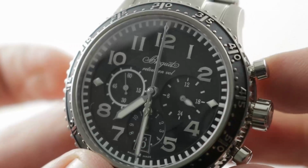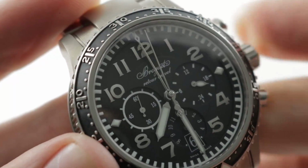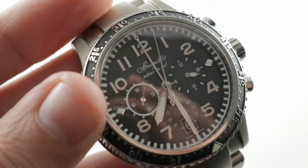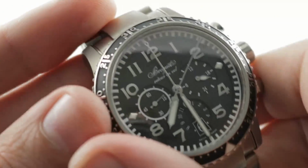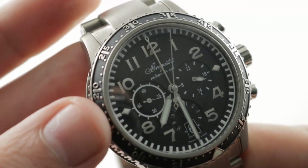You also have a constant second subregister at 9 o'clock, and of course the chronograph is a pleasure to operate because you recenter those two aligned hands for the chronograph, then you restart, and you can even restart and reset with a single push of the reset trigger because it is a flyback chronograph. Retour en vol. It is a flyback, so you don't need to stop it before resetting it, allowing you to time events that occur in rapid succession.